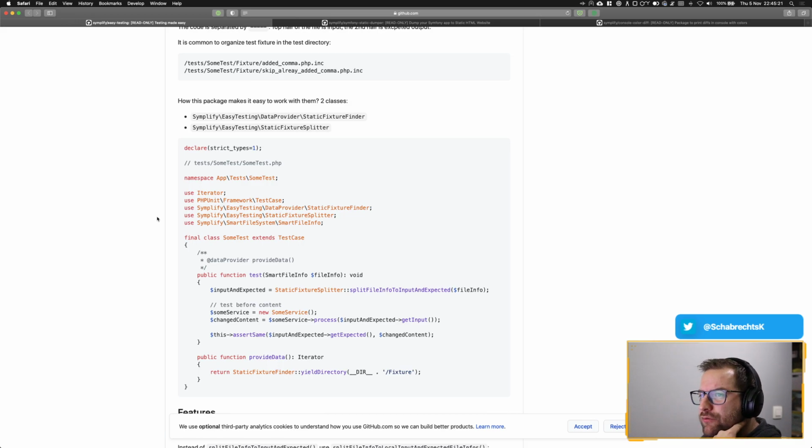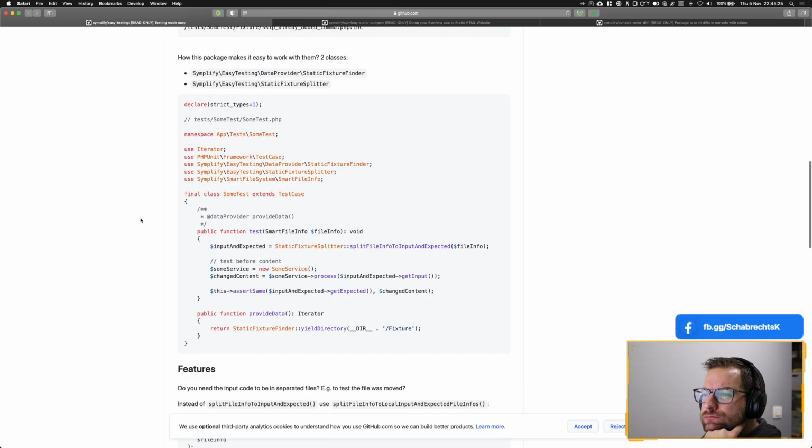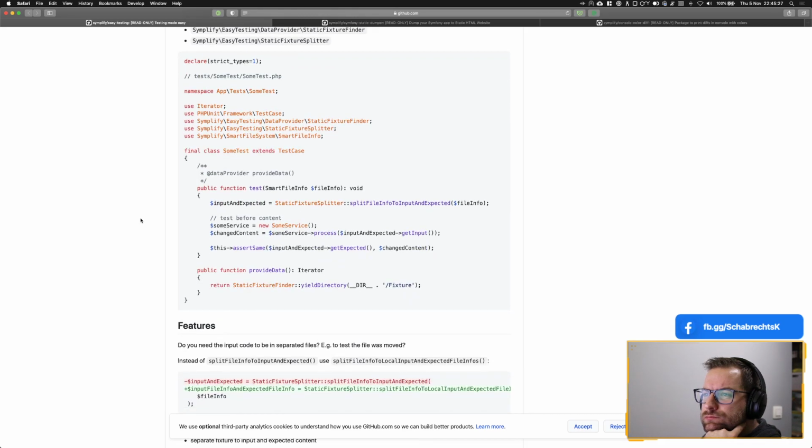Trying to wrap my brain around it, but I'm just getting too tired. So you have some test extends test case. So you do your test. It gets a smart file info. Input and expected is the static fixture splitter split file info to input and expected. Then you do some service, change content by what you get, and you assert it's the same.